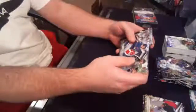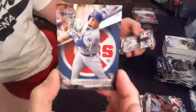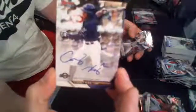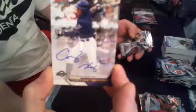Pint, Bentness, Rizzo. There's a Trout, regular, base. Orlando Arcia. Goldschmidt, Nola, Schwarber. And we have a, well, this is a decent one. 21 of 35 for the Cubbies. Kyle Schwarber. Right underneath the Bowman's Best logo, you can see it's numbered 21 of 35. That's a decent one. And then our autograph right below it, Corey Ray for the Milwaukee Brewers. Corey Ray.